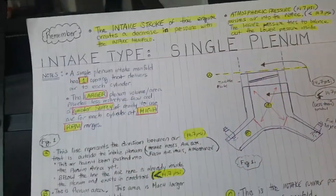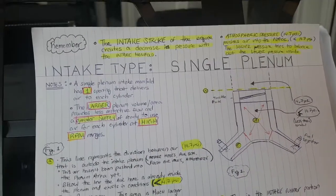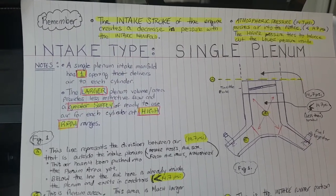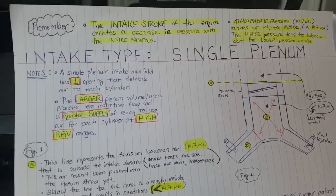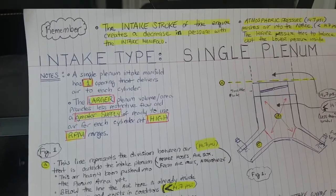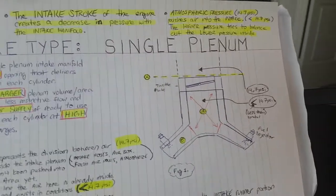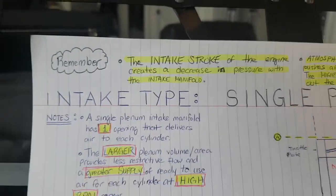Hello, greetings class. Here we have just some supplementary notes that I mentioned I was going to give you guys to deal with the intake manifold designs and how it affects power delivery at different RPM ranges. So here we're dealing with a single plenum intake, but first let's remember some facts.